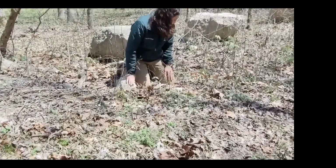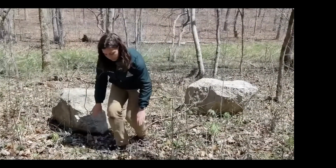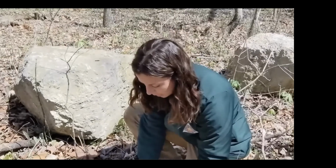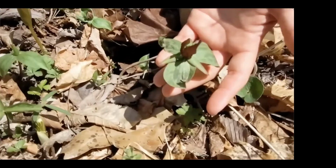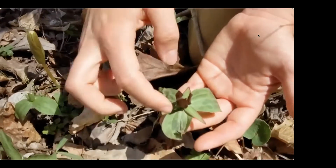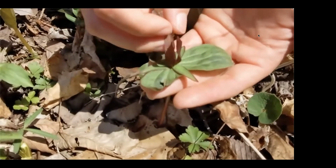Let's see. Oh, we have some Trillium too. Let me move out of the way. So Trillium is also known as wake robin, and that name is from it used to be thought that this plant would bloom and come up the same time that robins would wake up, which is kind of cute. So this plant's interesting because you see, this is sessile Trillium. So it has these kind of splotches on the leaves, and then see these maroon parts here.